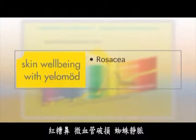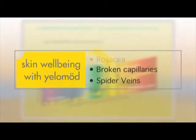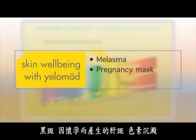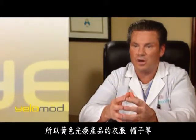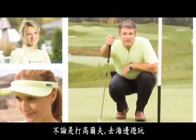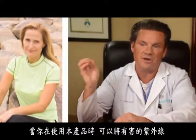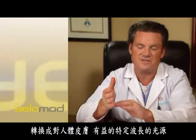during a photofacial to improve red discoloration, such as rosacea, broken capillaries, spider telangiectasia, spider veins, and then the brown discolorations, melasma, pregnancy mask, hyperpigmentation. So we've got a Yellow Mode garment that acts as a home photofacial device, a photofacial in a shirt, a photofacial in a hat. So when you go to a golf course or a beach or you're out in the sun, playing a game of tennis, you can convert and harness the energy of the sun into therapeutic wavelengths of light that improve your brown and red discoloration.